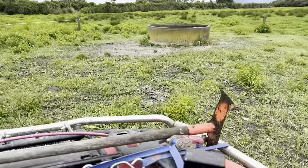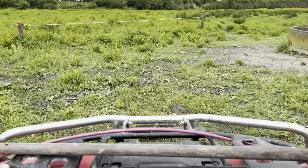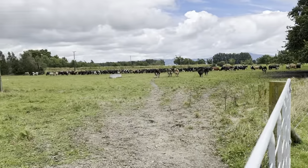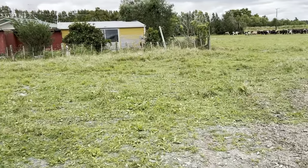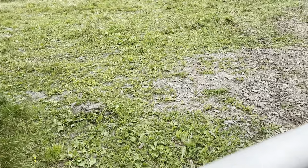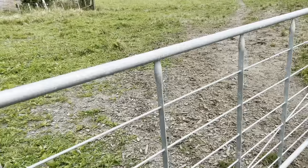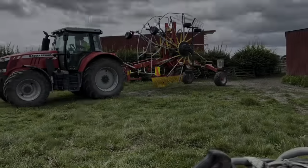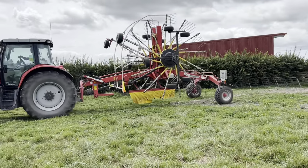Let's go and check the drain where the cows have come from, and then we'll go lock the girls away. They've got some nice cover now. Let's see them all locked away. See you all tonight. Sweet, we're going to see how it goes.